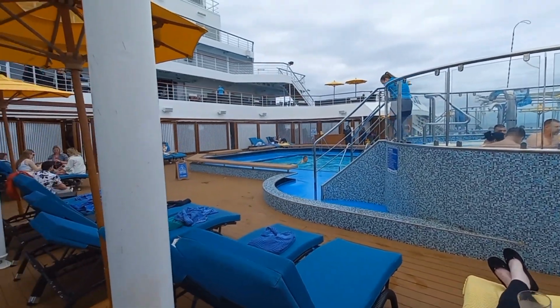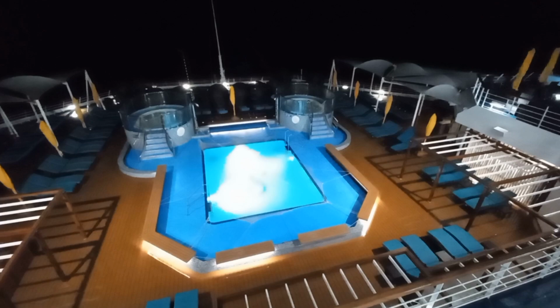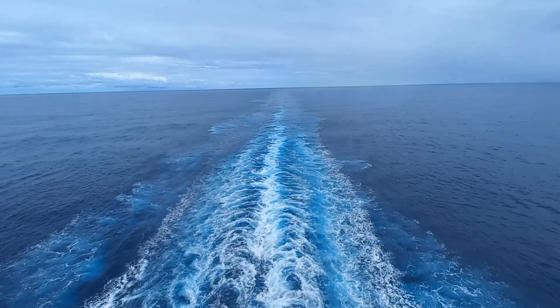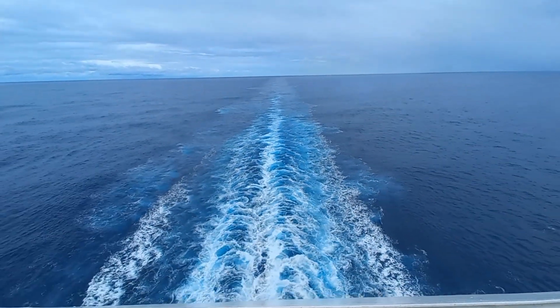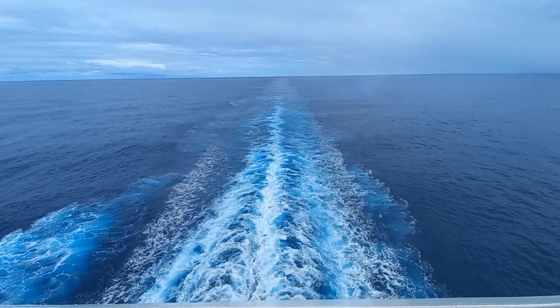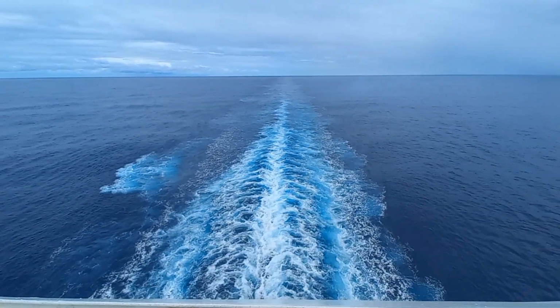Just a fabulous space. And not to be outdone, here is some imagery on a very wet, rainy day. So from this aft space during the day, you can see this piece of cruise porn. This is what I think is the most amazing thing about cruising. The open ocean, nothing better than a bow wave or a wake view.